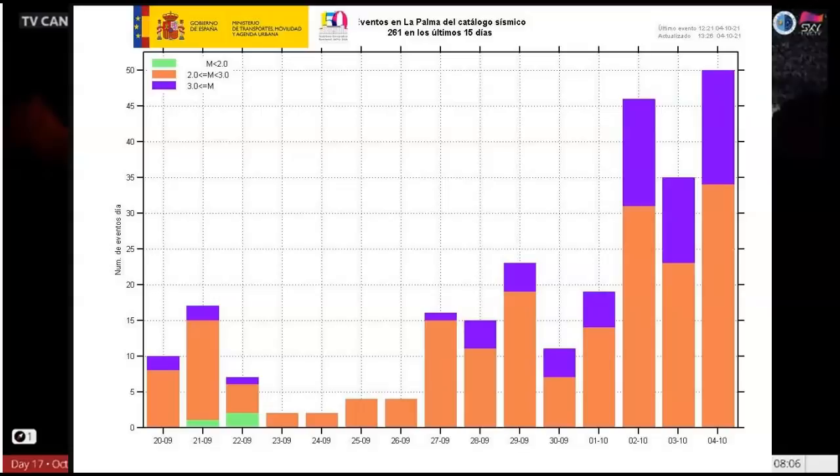October the 4th, 2021. Guys, you're looking at the earthquake chart starting back on the 20th of September on the left and coming into October the 4th today on the right. And these are earthquake graphs, and you can see the different colorations, 3.0 plus, and the purple, orange is 2.0 to 3. Below that, in the green is 2.0s.